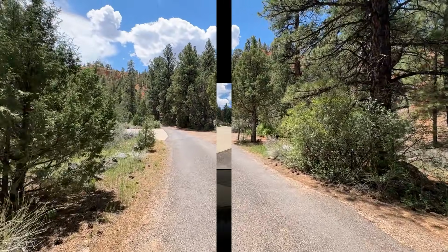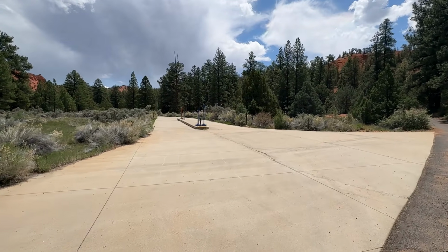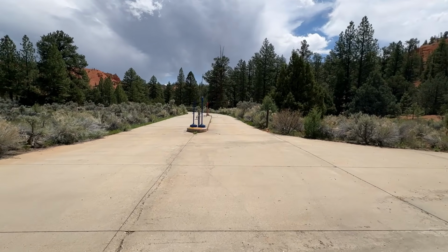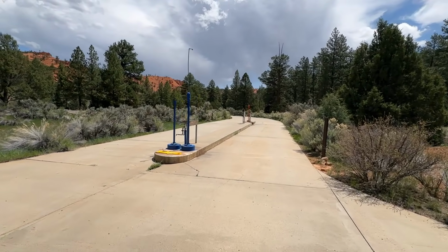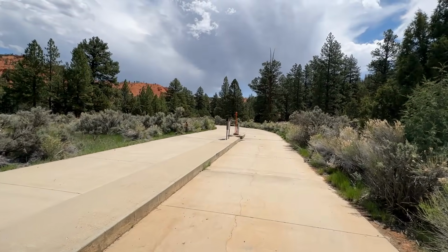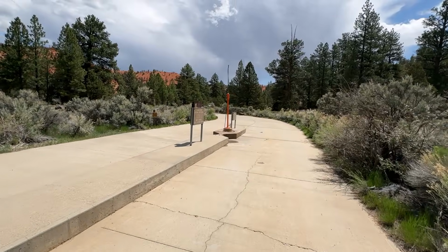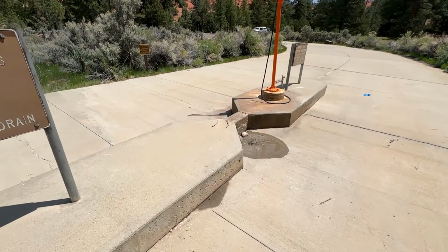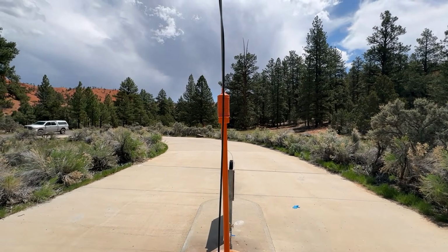So let's get to it. Whoa, doggy. They did her up nice. That's the dump station, folks. There you got a freshwater fill and your dumps. Yeah, drinking water. You got a place to flush your black tank, and your dumps are right up here. One on each side. Cool beans, folks. Nice facility.